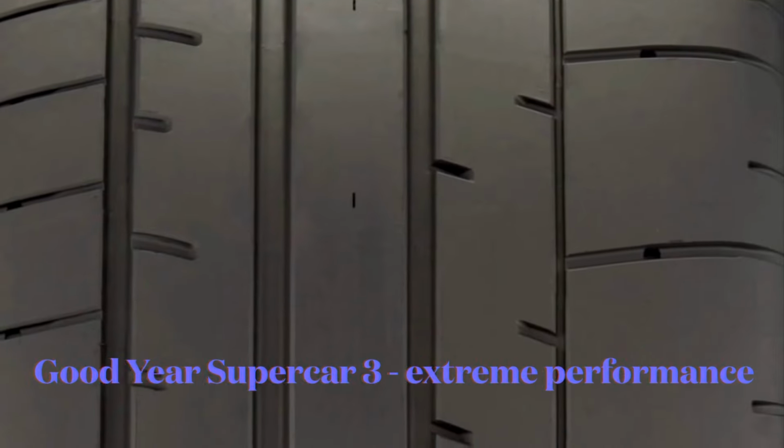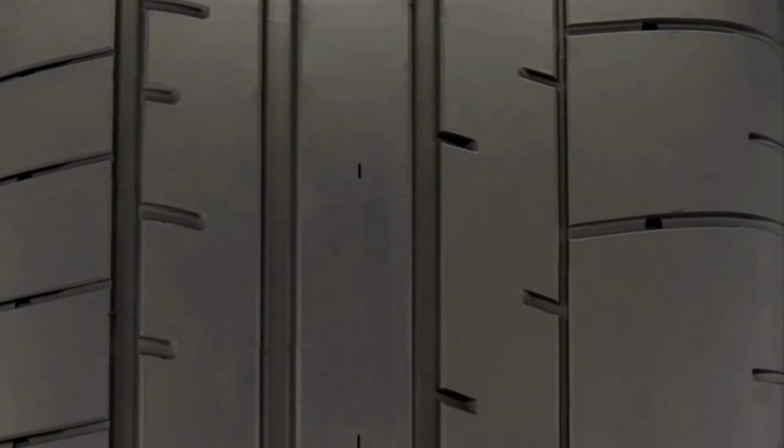But back to the original point, you guys, I think a lot of owners are neglecting the fact that there are categories for the tires. There's a summer tire, which is what the Michelin is, as well as the Continental. Then you've got the extreme performance tires, which is where the Goodyear Supercar 3 is. And then you have the R-Comps, or racing compound tires, okay? And that's where the Goodyear Eagle Supercar 3R is. That's the OEM equipment for the 1LE.